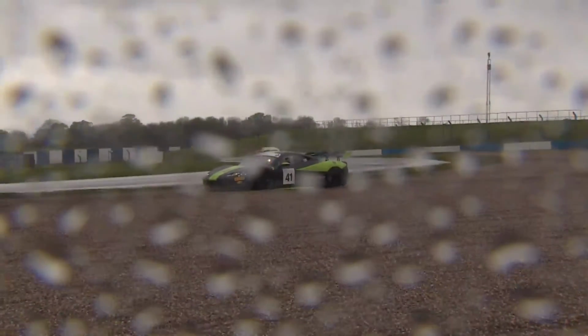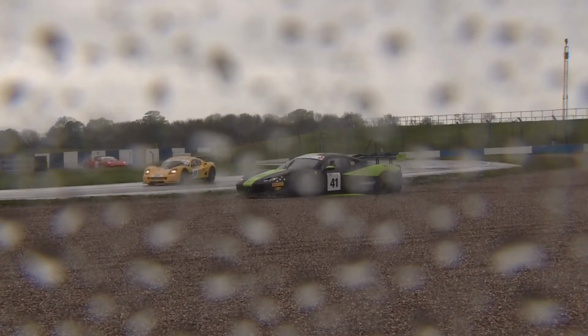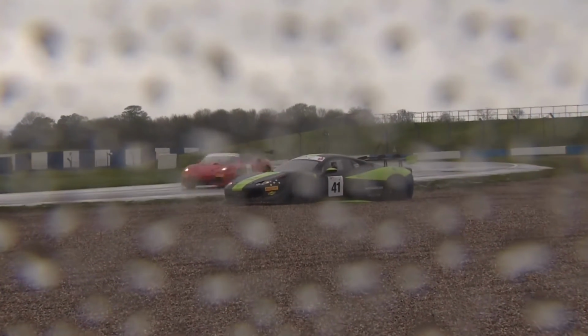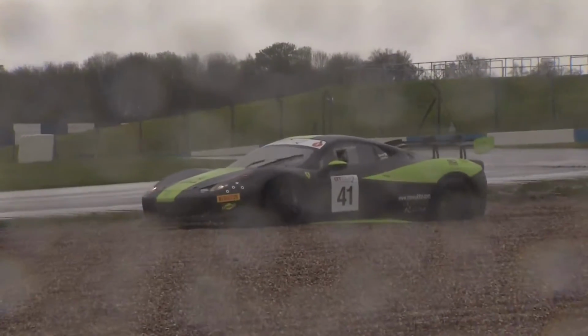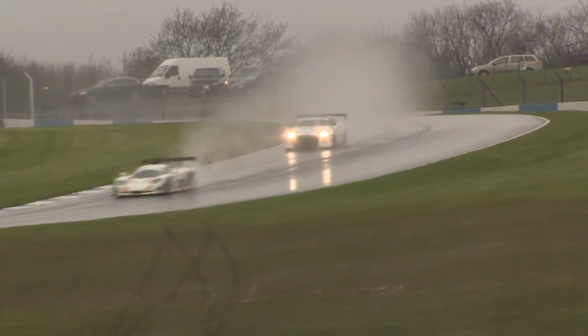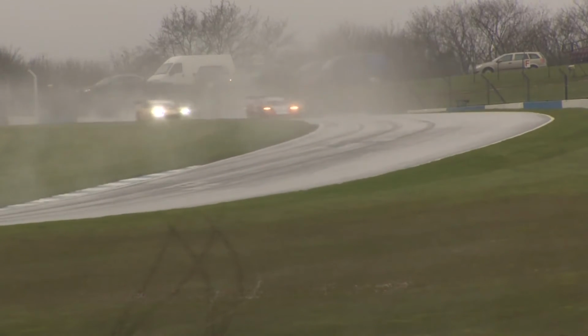As Derek Johnston has gone off again, Johnston beaches himself at Coppice, and he struggles out of there without assistance. The rear wheels spinning up in the gravel trap. Oh dear, not the ideal race for Derek Johnston. At least there's another one to come this weekend.